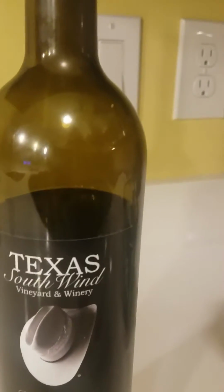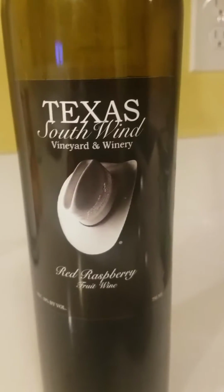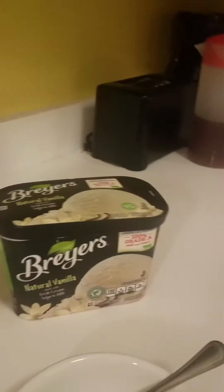Tonight I'm going to try something that the lady at the grocery store talked us into. She introduced us to this new wine. Well, I don't think it's real new. 2009, I think they started making wine, but it's called Texas Southwind, and this happens to be a red raspberry. She had us also try the blackberry, which was also delicious. It's a sweet wine. She called it a dessert wine, but she recommended that we put it over ice cream.